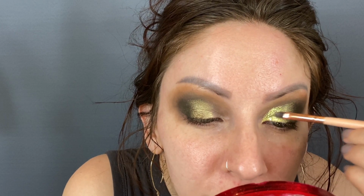That wasn't... Okay, there we go. I'm gonna go into Buffy. I'm gonna kind of put that on the outside a bit. Sturdy bronze color that's mixing nicely with this green shimmer. Okay, I'm gonna go into Electric Unicorn. Hopefully this will knock your socks off. Ooh, yep. Very flaky, very pretty.